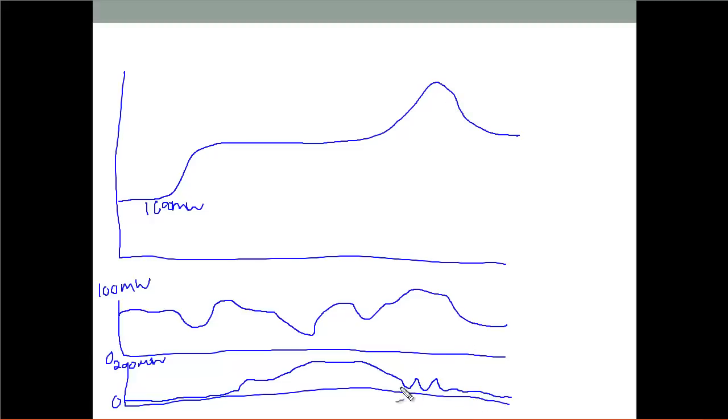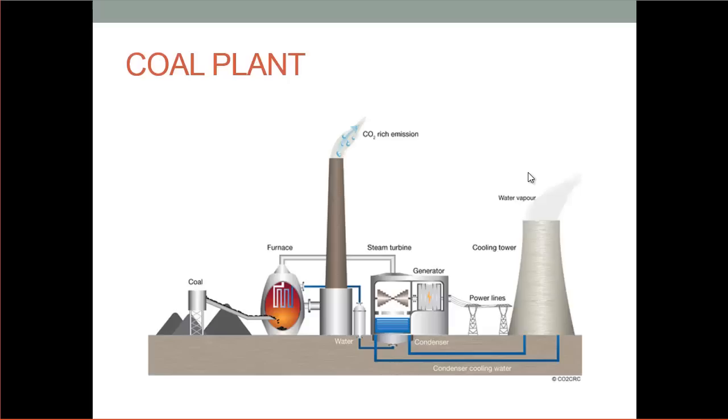So the bad thing about this is this can happen pretty quickly, and I have to have generating assets that can very quickly ramp up and generate this load now. So if I'm an electric grid operator, I've got a big problem here, right? Because here's what happens. We're going to talk a little bit about the different types of power plants here and how they work. So let me go to the next slide.